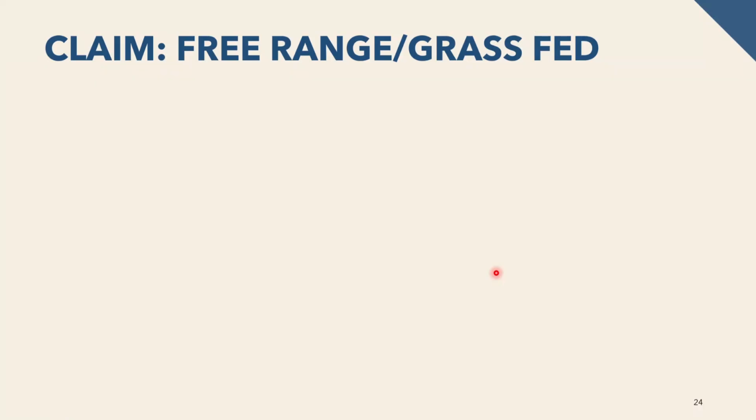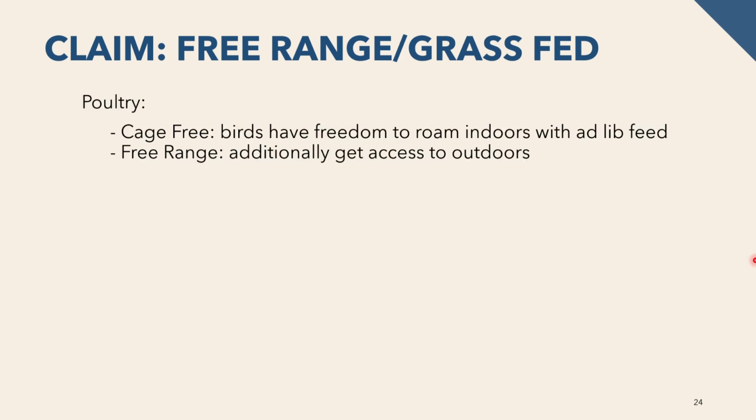This is our second to last claim, and we're going to go over free range and grass-fed. Again, regarding animal products and byproducts, and we'll go down through the animal species as well real quick. So with poultry, a couple things. If it says cage-free, all this means is that birds have freedom to roam indoors with unlimited access to feed and water. It does not mean they get any outdoor time.